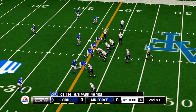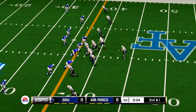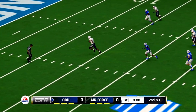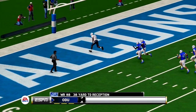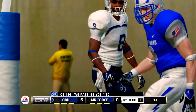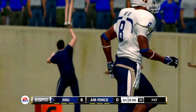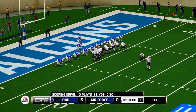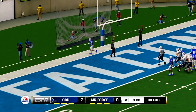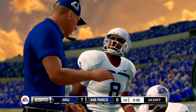A quarterback in the gun with five receivers. Go, four, six, seven. Quick pass. And he's all the way in for the touchdown. And he tacks on the extra point. With a three-play, 59-yard drive, and it's good for 7 points.